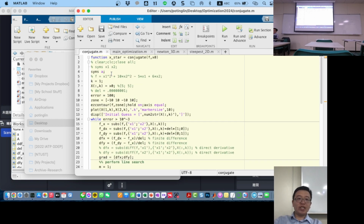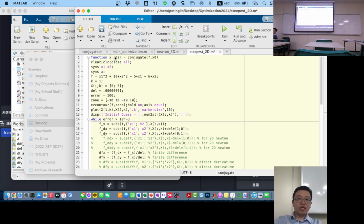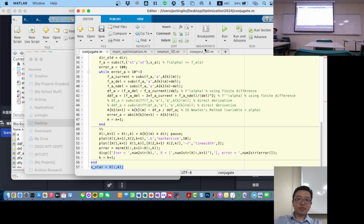So let me rewrite just like what I did. Over here, steepest descent. So I'm gonna call this steepest. I don't need this line, no sync, no this. And this gonna be equal to K0. Yes, I don't need the delta. So I need to define what is a x star at the bottom.